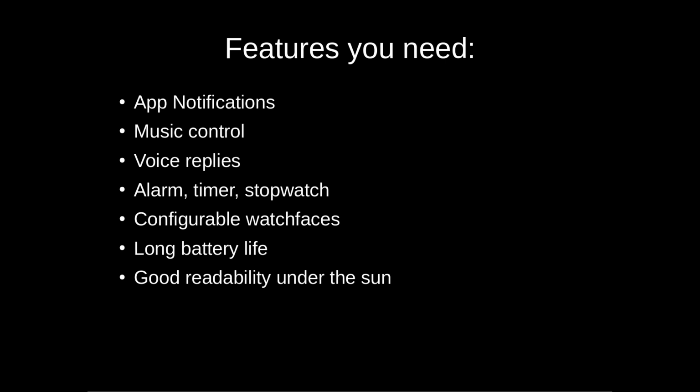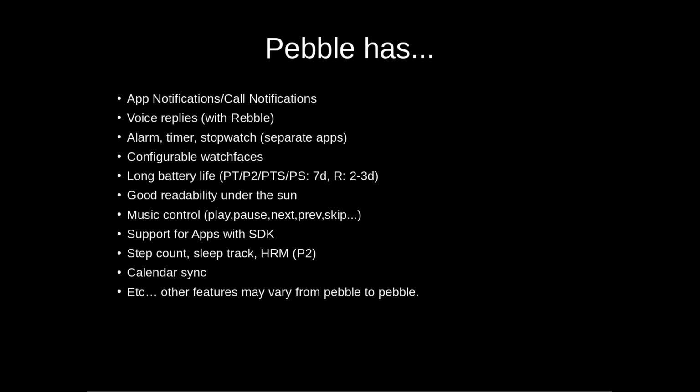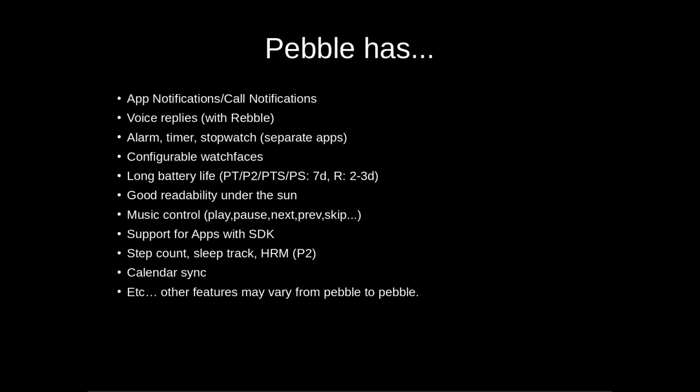Good readability under the sun, because the Pebble uses an e-ink screen. You can read it under the sun quite well. And of course, fitness tracking, step counting, sleep tracking, heart rate monitor, etc. And other features that may vary from Pebble to Pebble, like a compass and sensors. So yeah, this is what Pebble has actually. It has all we talked about, and apps with an SDK, so you can make apps, a calendar sync, and long battery life. So yeah, everything I talked about previously.